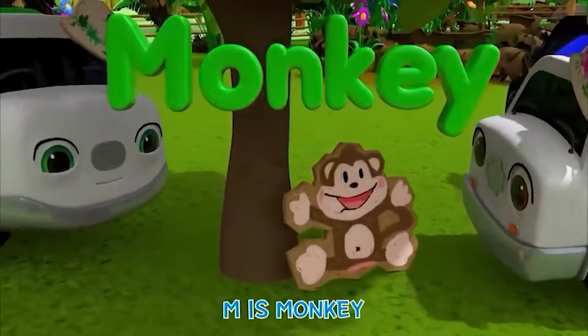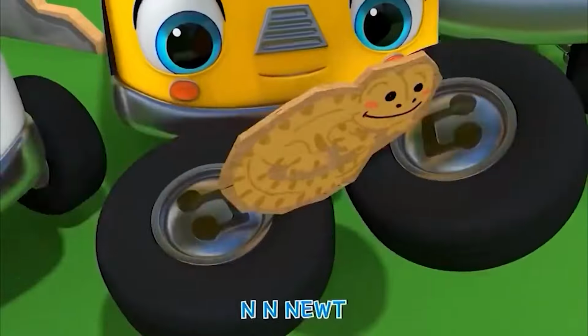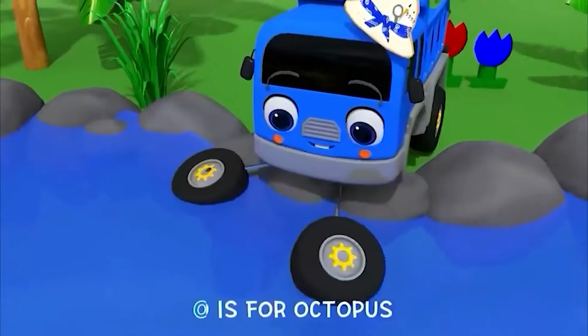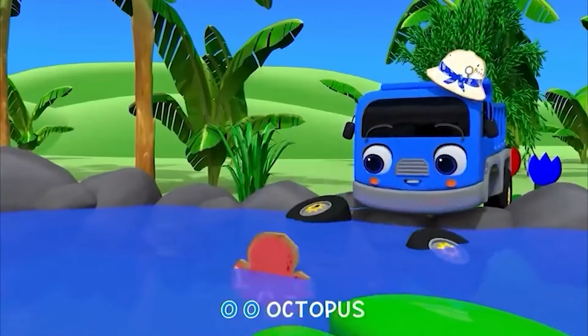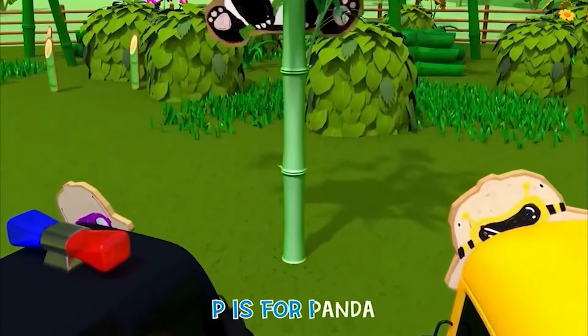Monkey. M is monkey. N is for newt. N is newt. O is for octopus. O is octopus. P is for panda.